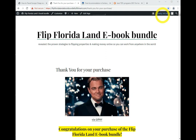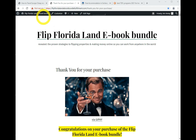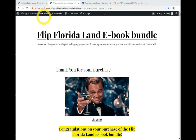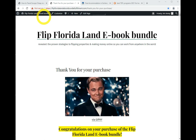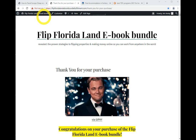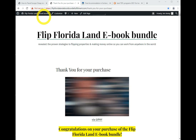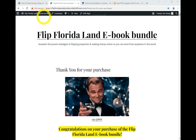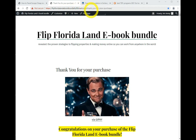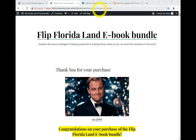To start, go to Flip Florida Land ebook bundle fulfillment.com/thank-you-for-your-purchase. And in between the words "thank you for your purchase," there's a hyphen.